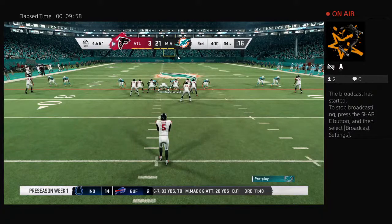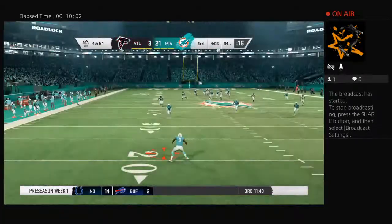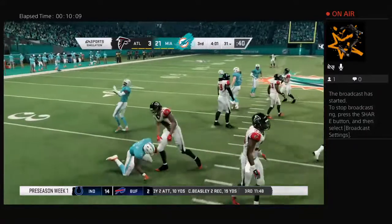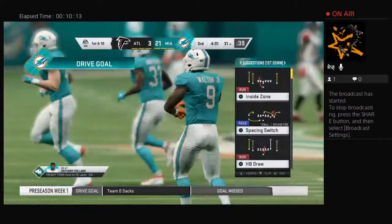Running lanes were at a premium in the first half, but he's able to find some room there, and he's hoping that that's a precursor of a big second half. This is taken at the 23. It'll be a 40-yard punt, 8 on the return, and it'll be Dolphin football.